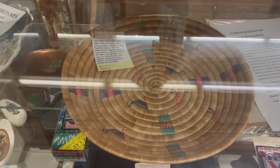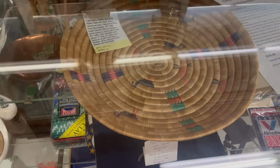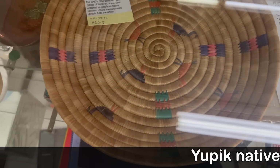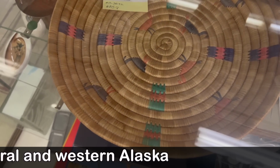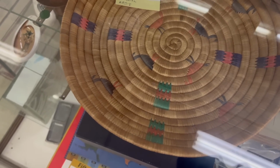This is a Yupik grass basket from Alaska. You can tell a few things that distinguish it from other ones. The colorations, which look like 1950s vintage to me. Also the fact that they use catgut and other things. It isn't just grasses. And also the birds in the design are a clue. This one is priced at $85.